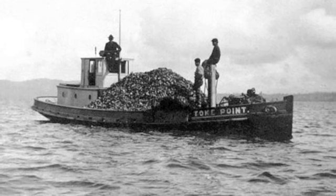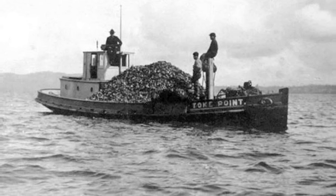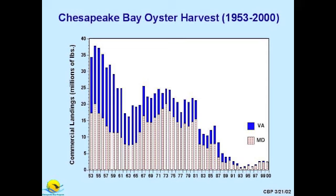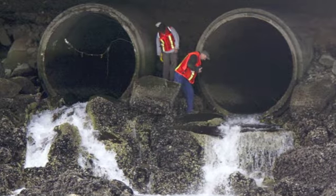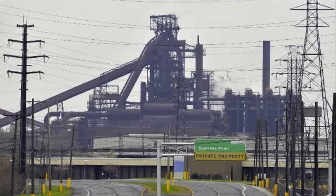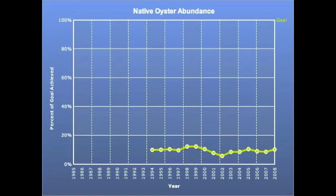By the 1930s, populations had been reduced to a quarter of their original size due to mismanagement and overharvesting. The population stabilized until the 1980s, when two diseases, MSX and Dermo, began to affect the remaining oysters. These diseases are detrimental to oyster health, able to kill more than 90% of the exposed oysters within 2 to 3 years. Also, due to the pollution of excess nutrients and toxic runoff from developments, the oyster's habitat faces huge losses. Currently, the oysters in the Chesapeake account for less than 1% of the historical population.